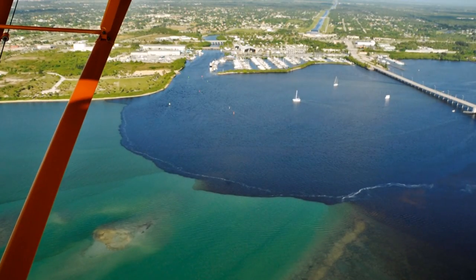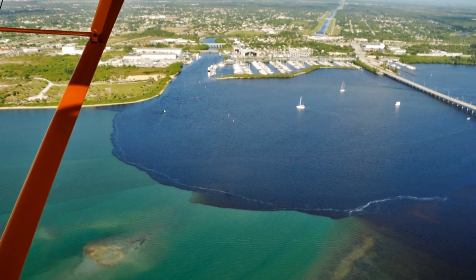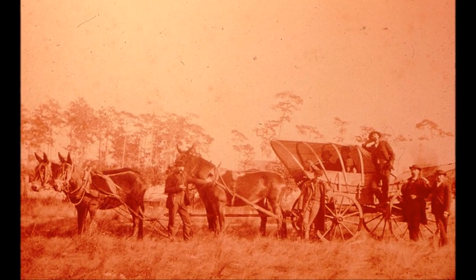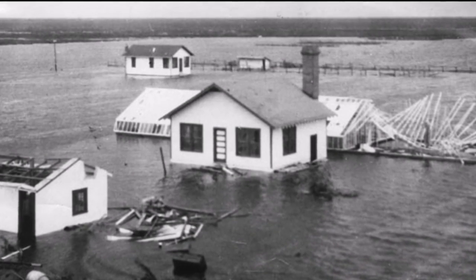We have to do something huge to save our estuaries. When people started to settle Florida, they found it difficult to live in a place that had very severe climatic changes. After severe years of hurricanes, which caused a tremendous loss of life and property, they decided to ask Washington for help to control these climatic extremes. And at that point in time, that's when the U.S. Army Corps of Engineers came down and constructed the Central and South Florida project.